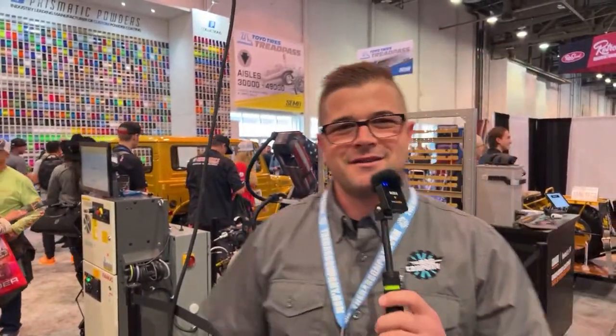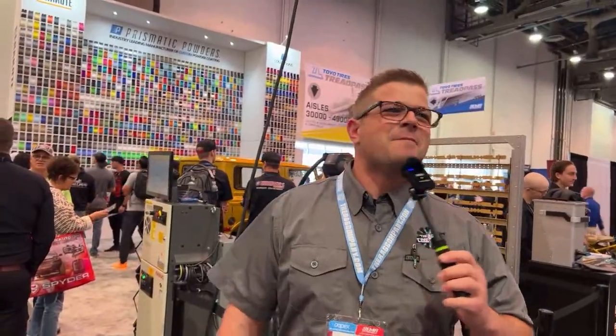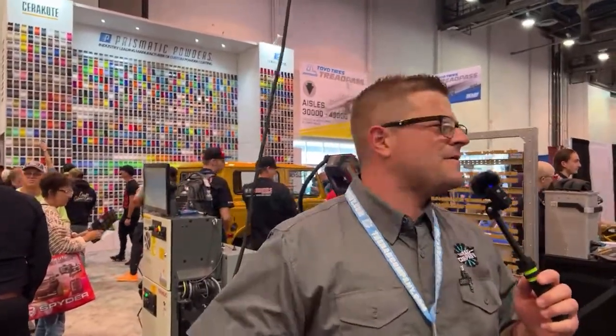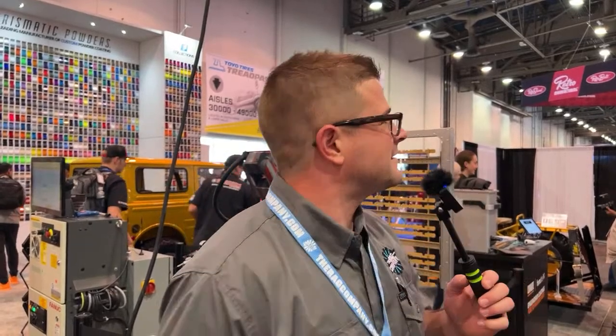Now, we're going to be walking around this entire central hall here, which is by far some of the busiest area I've seen. Dane's got to turn down his volume. Sorry about that. But we're going to be walking around, checking out all the busyness, all the cool parts and accessories and brands here in Grand Central, or I guess you could call this Grand Central. It feels like Grand Central.